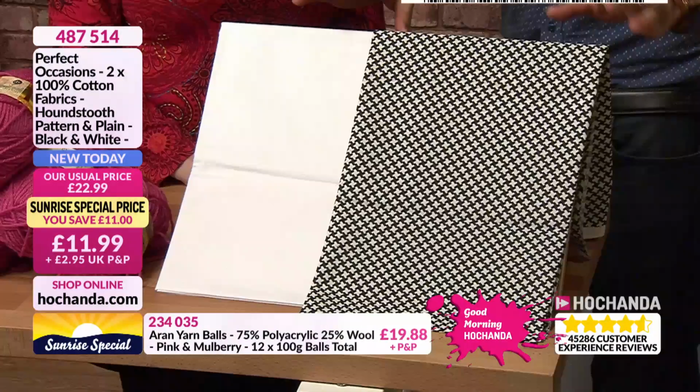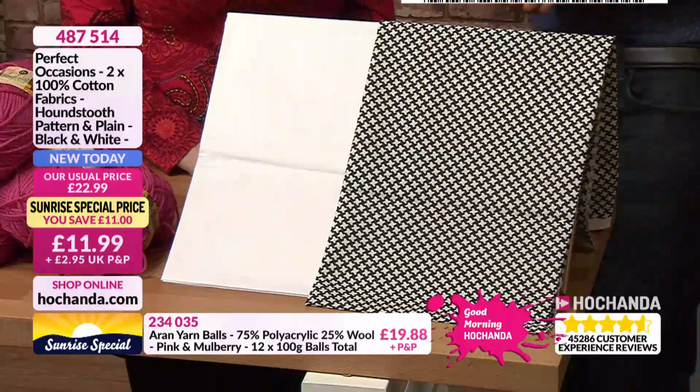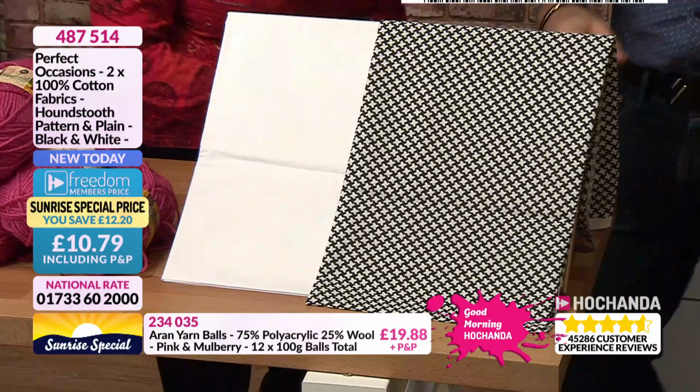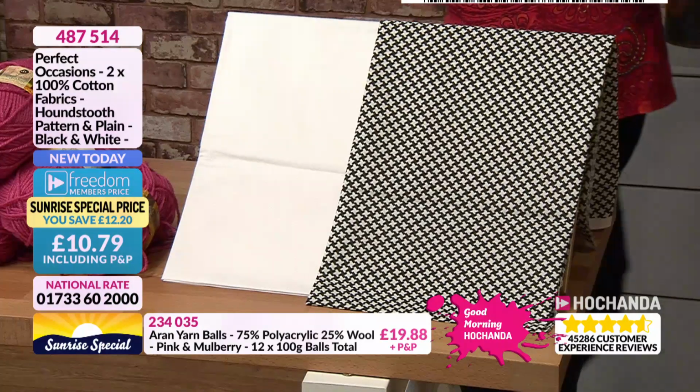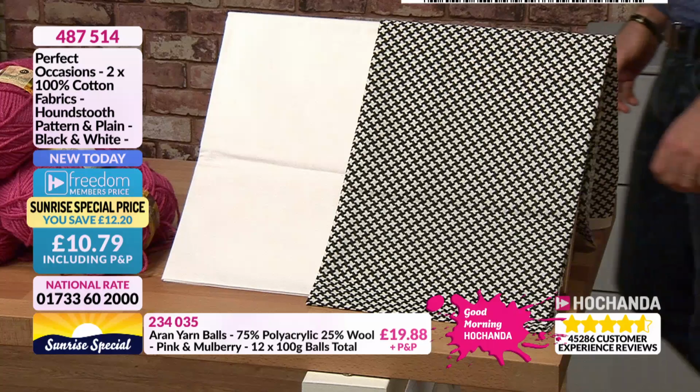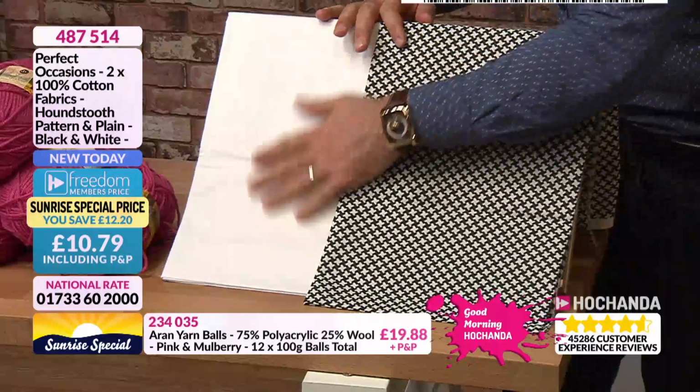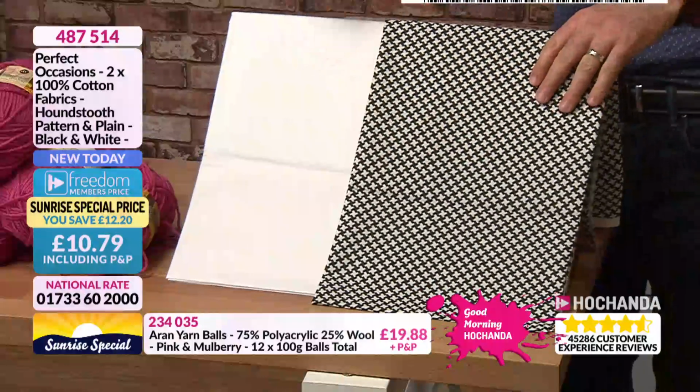So we're having a look at some gorgeous fabric. £11.99 your price, saving £11. 487-514. But have a look at that price if you're a Freedom member. Ooh, £10.79 for both of those. Good quality, by the way. When you get this home, give it a stroke and you'll feel very, very nice quality.